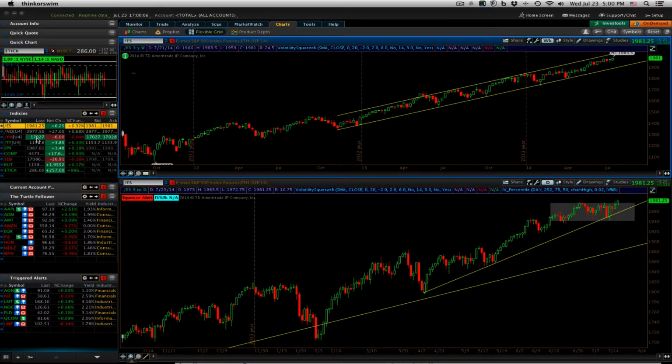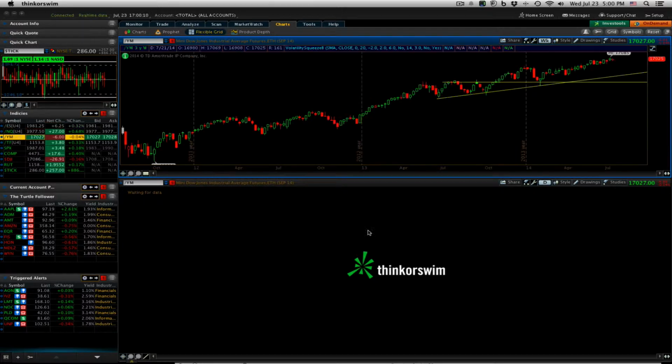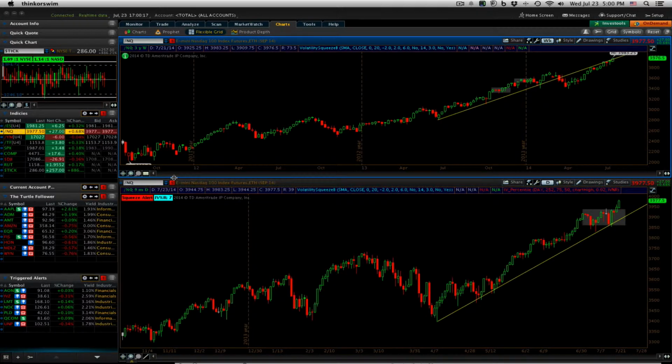That was kind of alluded to yesterday when we looked at the NASDAQ. Actually, I wonder if we got... No, the Dow was actually down today, so it doesn't look like we got a breakout in the Dow either. So just the NASDAQ, which is strong, and the S&P 500 futures broke out.